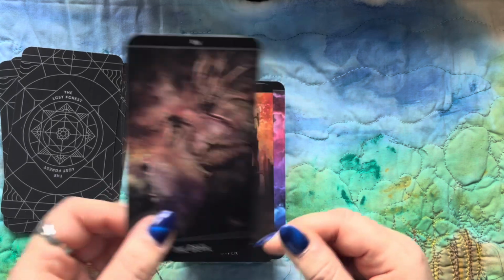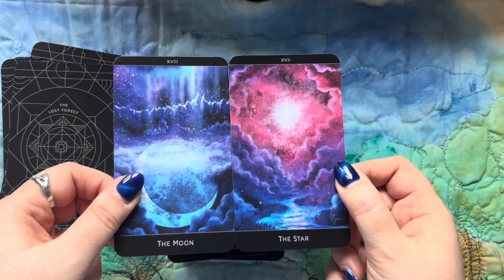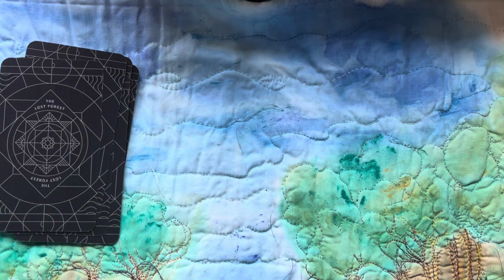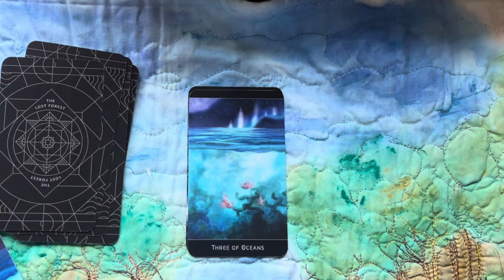Look at the Devil and the Tower. There is a really cool card. The Star and the Moon are lovely, but there's one in particular that I really love, and I think it's in the Oceans suit, or it might be the Lovers. Sorry guys, it'll probably take me ages to find it now. You just know that's going to happen, don't you? That it's going to be the last card in the deck. I think it is near the back. Anyway, let me show you some cards while I'm looking for it. It's typical though, when you want to... I found it.